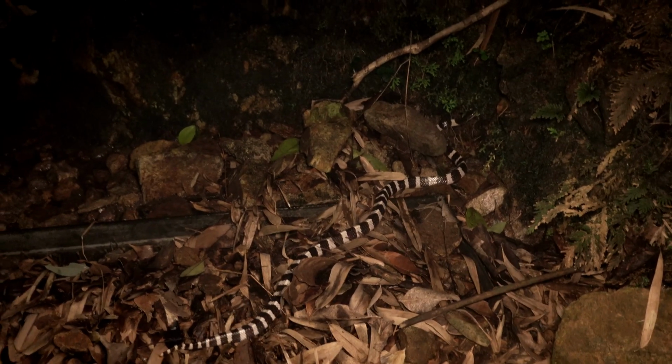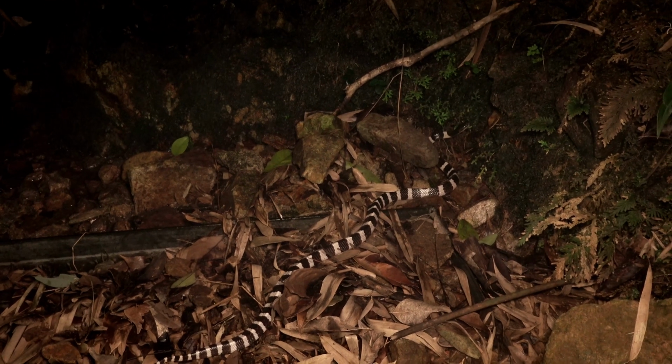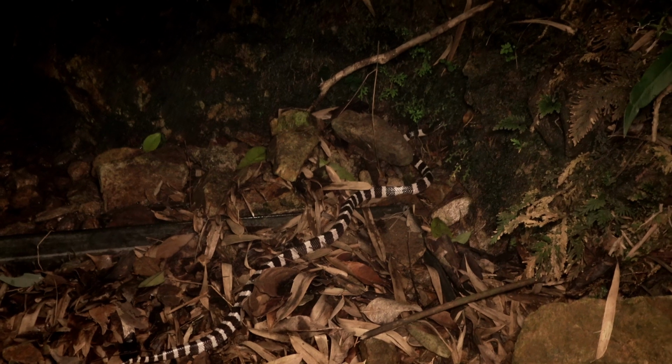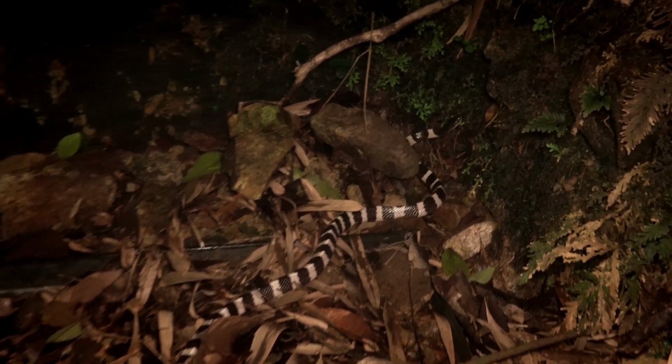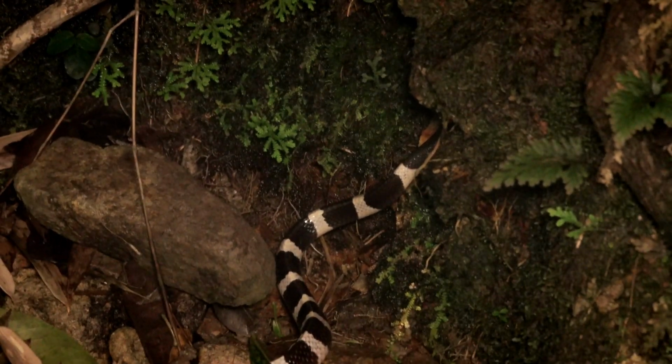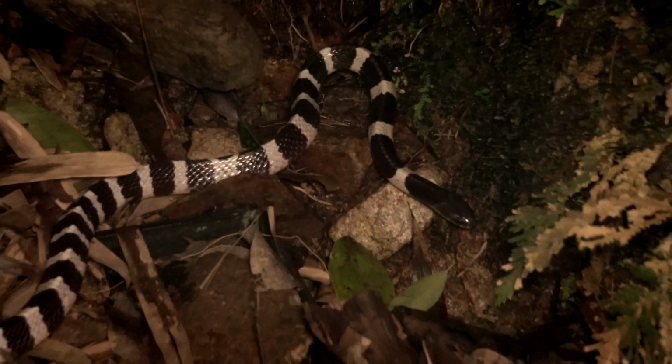Alright, I spoke too soon. We have got one more snake further way out, and who knows, maybe more, but I don't think so. But we have the winner for the night, the many-banded krait again. So I think this is number 4 or 5 for tonight. Pretty popular snake this evening.